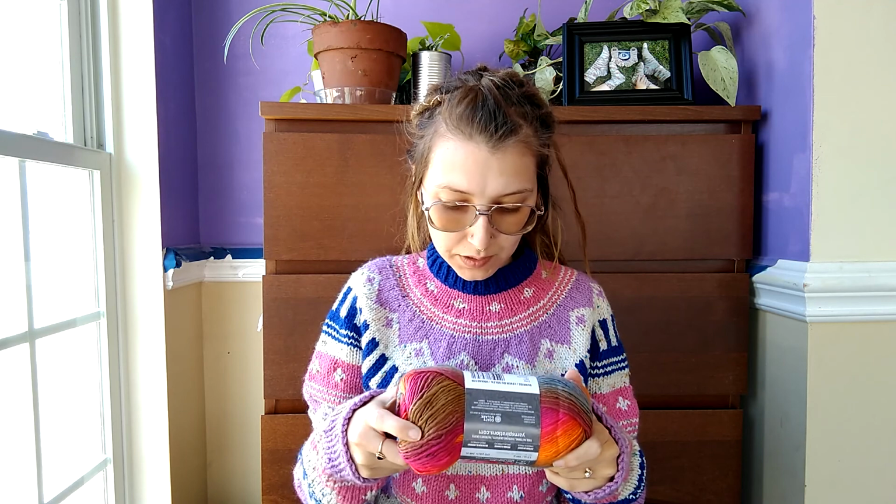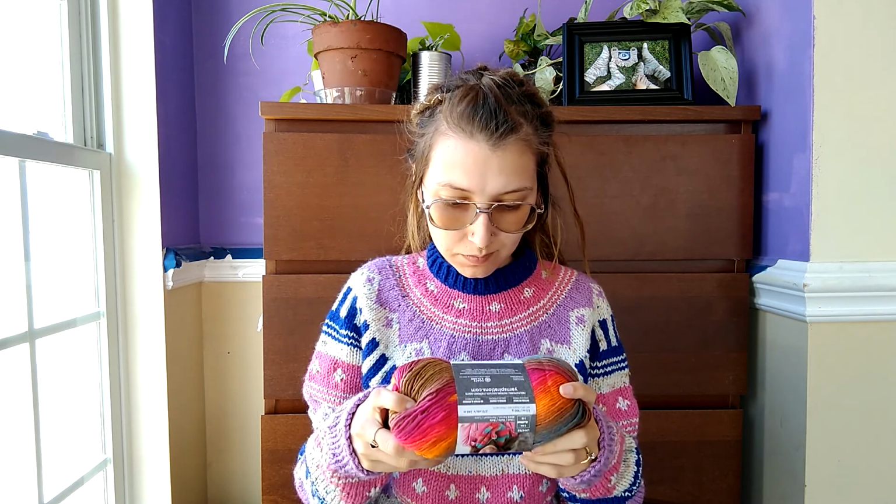I like granny square blankets as well, but they're a little more holey. I didn't say what this one was. Let me see. Machine washable. How am I missing this? Oh, it's 100% acrylic. This one is. And I don't know if I said this, but this sweater, I didn't block.